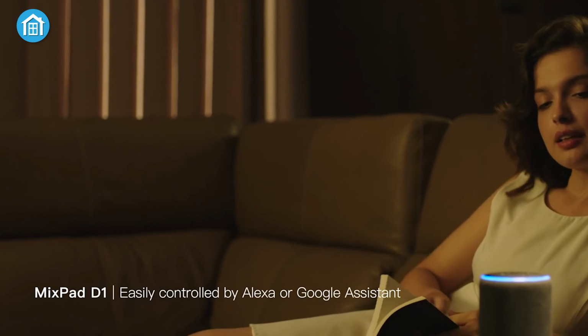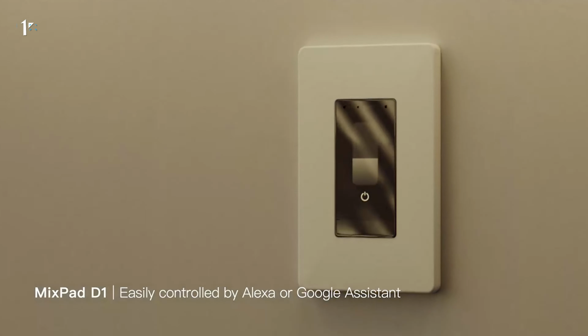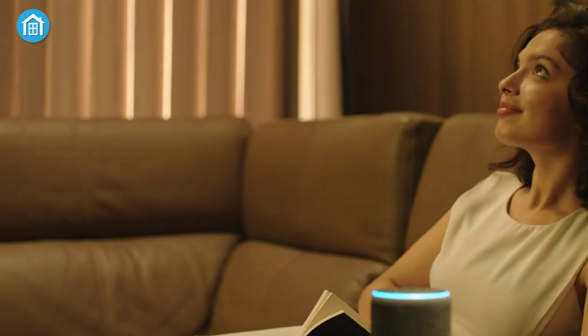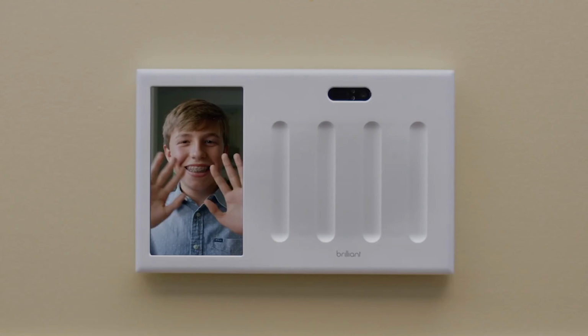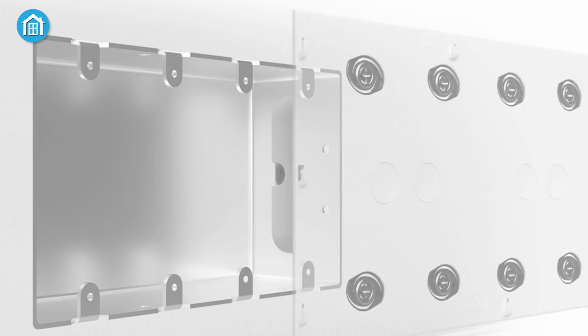Check out the Orvivo MixPad D1, featuring a 1.9-inch touchscreen display. It has a built-in voice intercom that allows users to communicate from one device to another if they own more than one. Here's another impressive 5-inch touchscreen switch from Brilliant, which comes with a 4-way switch panel.